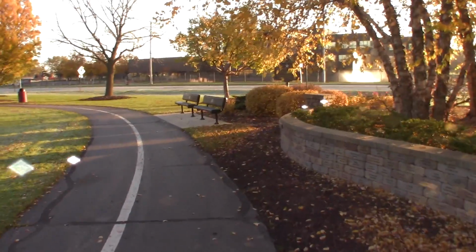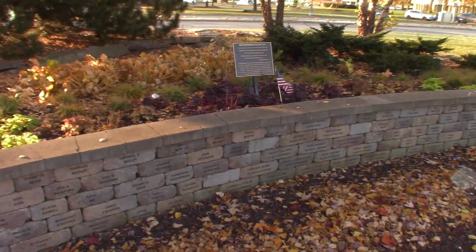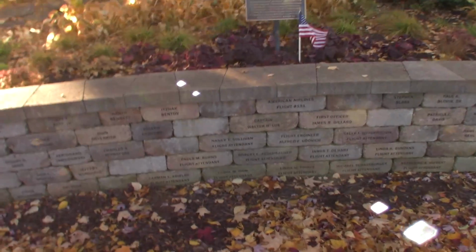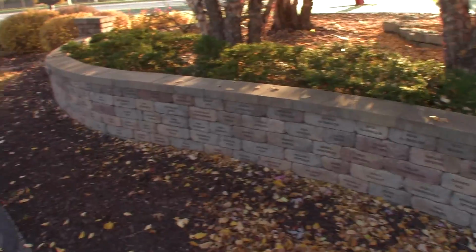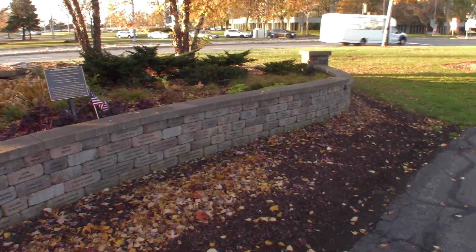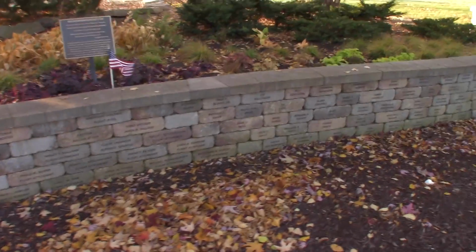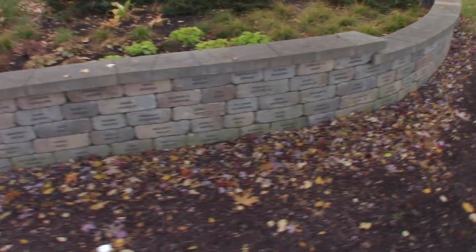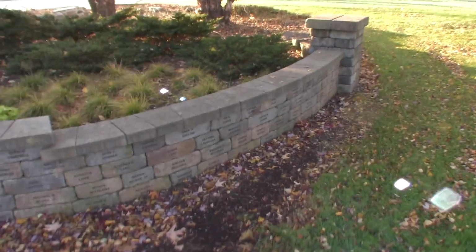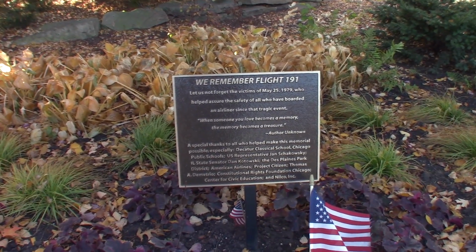Now, this is the memorial that was set up to remember the people that perished in Flight 191. You can see Captain Lux right there, the First Officer Dillard. I actually think that there's a guy that was with the Parks Department here in Chicago, and this is at a park, and I think it may be the park that he worked at or has some affiliation with. That's the reason they put it at this park. But on each one of these bricks is a person that perished in that terrible day. And again, this happened May 25th, 1979.